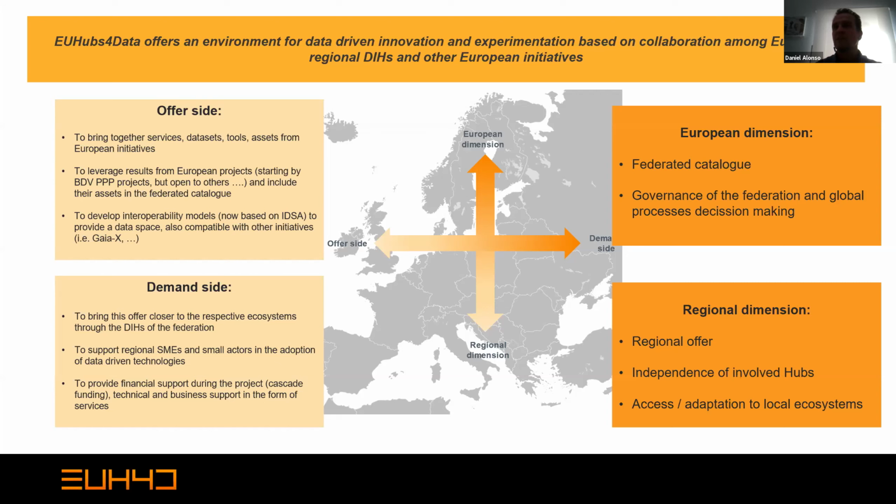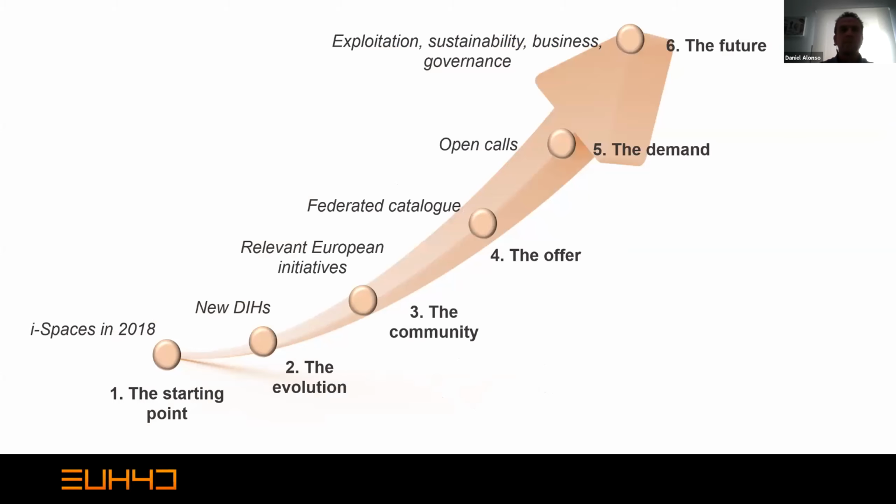But also the project has a double dimension in terms of European and regional dimension, because this is a European project and all of us are European initiatives that are bringing together our assets. But at the end of the day, what we are trying to do is to make all these offers accessible at regional level. Okay. So the idea is also to reach SMEs in Europe in different regions and support you in the journey of digitalization based on data analytics.